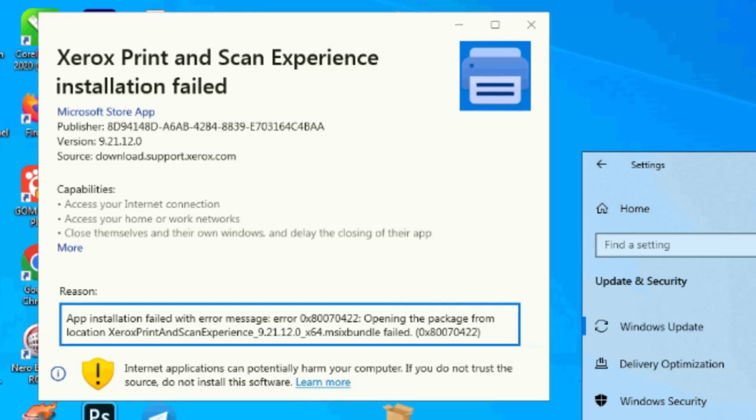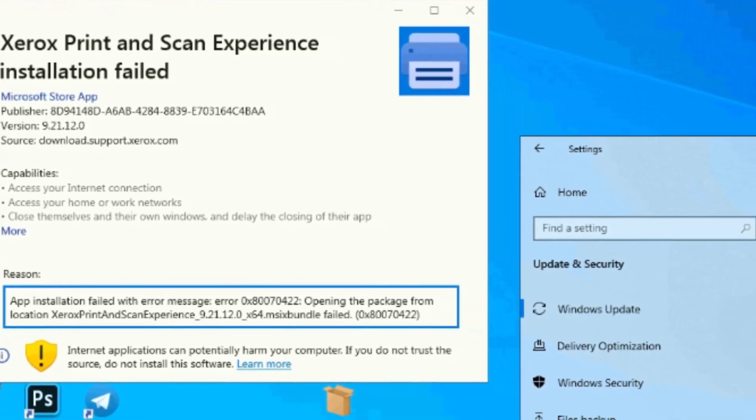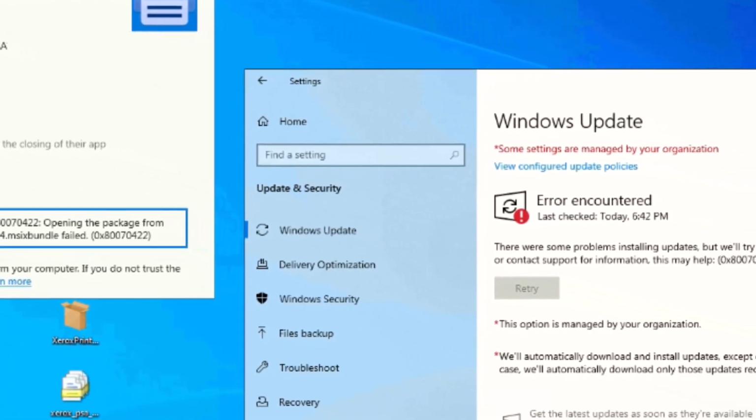0x800704122. I see. So not quite a smooth installation then. Not even close. And that was just the beginning. Like, okay, maybe something's up with the installer. Let's try updating Windows. And guess what?